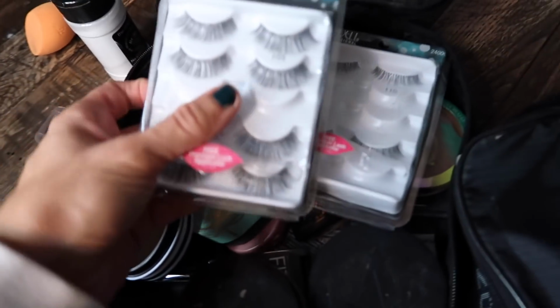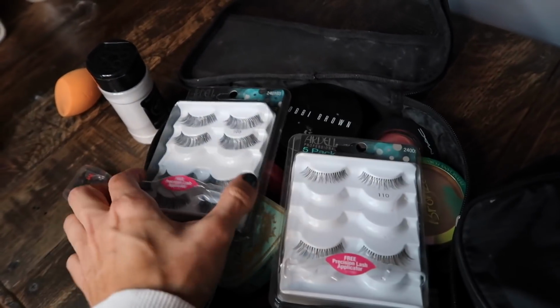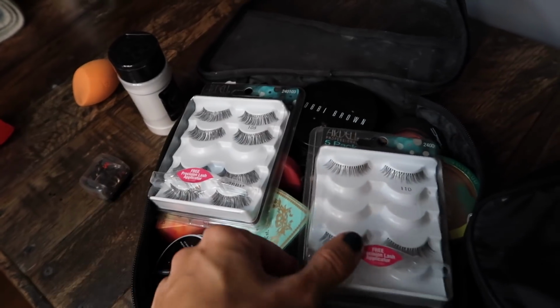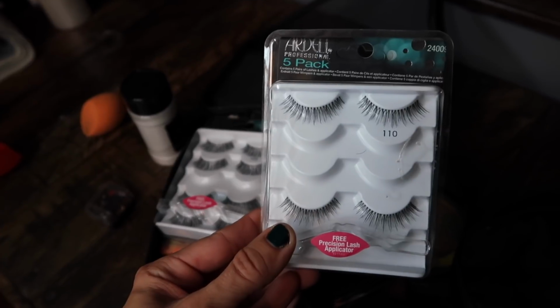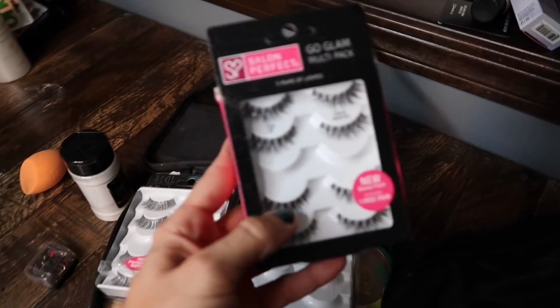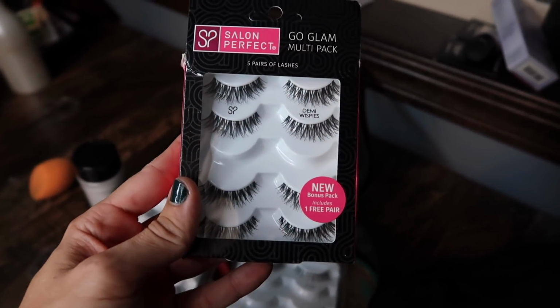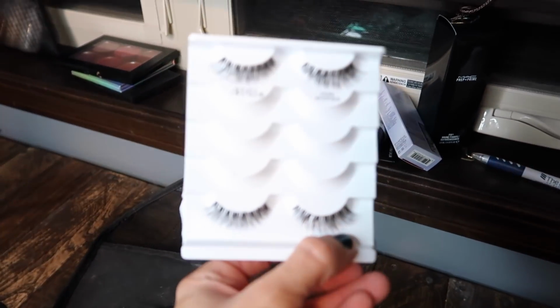And then I have lashes. Lashes are so important, can't forget the lashes. I have the 105s, which I don't use that often. As you can tell, this is literally the only pack I've bought. The 110s, which I use for older women. Grandmas really like this because it's not super dramatic. And then the ones I use on everybody is the Demi Wispies. I use Salon Perfect or I use Ardell, which are basically the same.